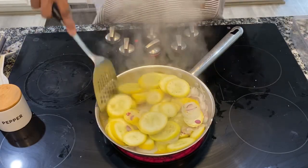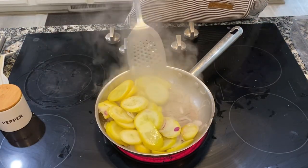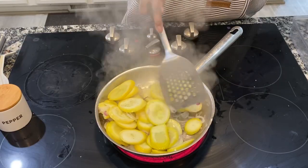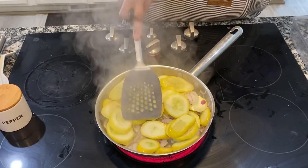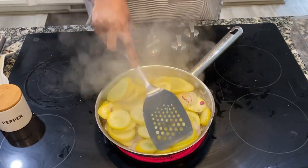Oh, I wish you could smell it in here. That onion, that bacon. Don't it smell good? Yep. My camera girl said it smells good.